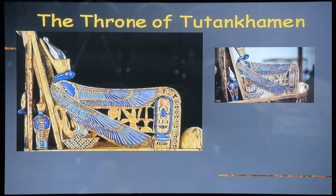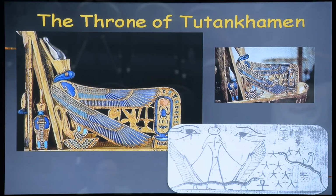Even on the throat of King Tut, you have a winged serpent. There's his crown, there's his head, there's his wings. Interesting to put on the most famous king of antiquity, a winged serpent on his throne. There is even some serpents that have 4 legs. Imagine seeing a 4-legged flying serpent. What is that? What kind of creature is that?